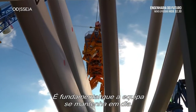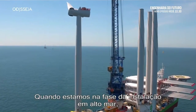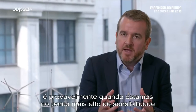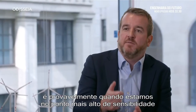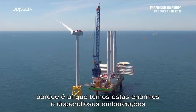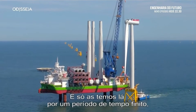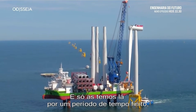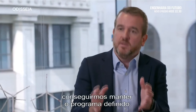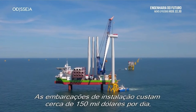It's crucial that the team keeps on track. When you're in the offshore installation phase of the project, that's probably when you're at the highest point of sensitivity to delay, because that's when you've got these huge, expensive offshore wind installation vessels out working in the field, and we've only got them there for a finite period of time before they have to go on to their next project. So it's really important that you can keep within the programme that you've set.